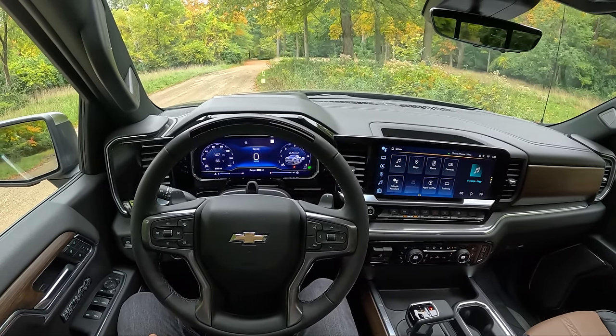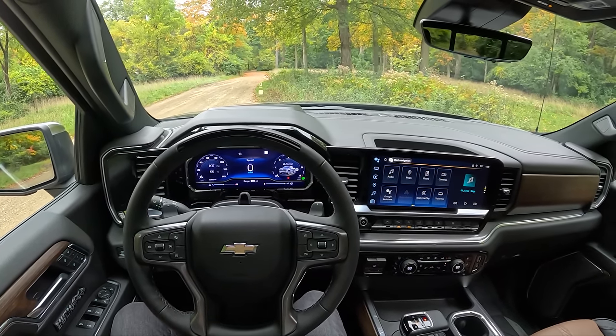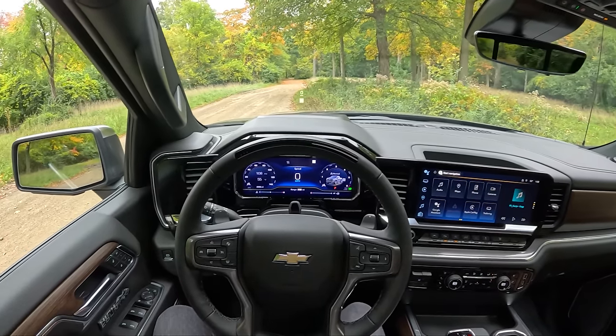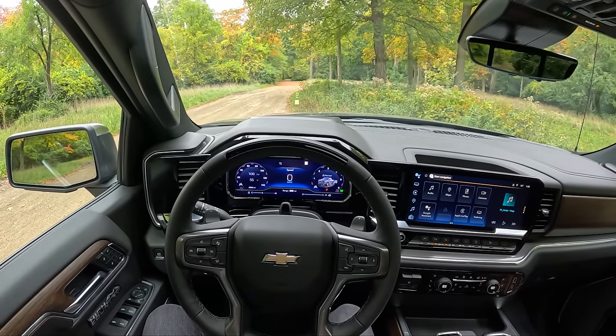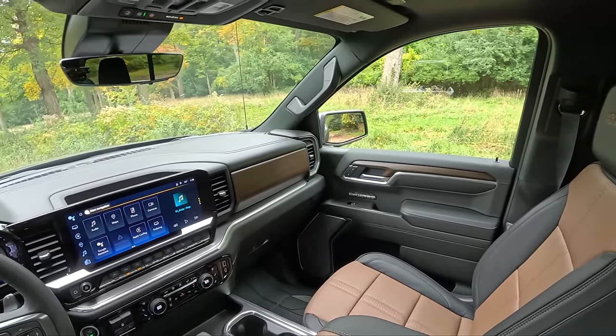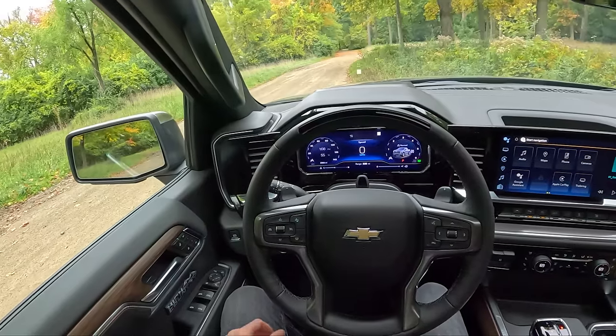All right, guys, there's a drive in the Chevy Silverado High Country with Super Cruise. Excited to test some more vehicles with Super Cruise from GM, from Cadillac. This is a truly impressive system, and I think it's one of the things that makes this truck very impressive to me after driving it all week.